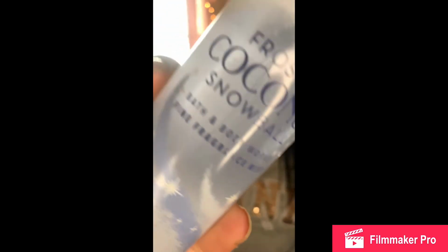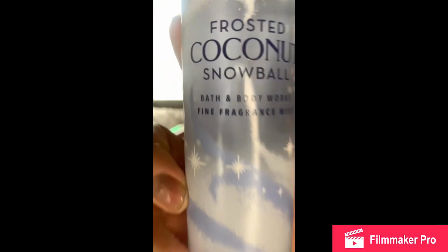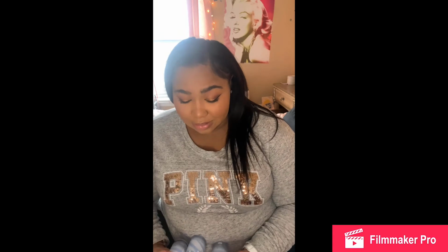The next thing, I'm going to go ahead and show y'all something from the winter line, pretty much Christmas-esque, and that is the Frosted Coconut Snowball. And this is what it looks like, pretty packaging. They always come out with really pretty packaging when they do the lines that come out for Christmas time, well, the winter lines.